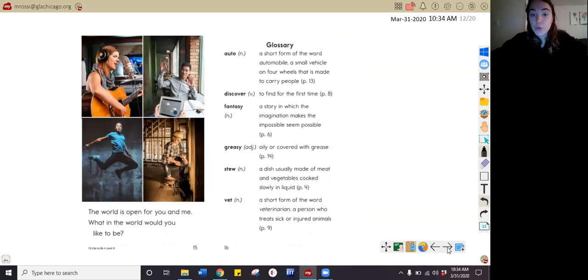On this page, I want you to read both pages, even the glossary. So you're going to pause your video, read page 15, and read page 16. Go ahead and pause your video and do that now. Nice job if you read the last page and the glossary. Remember, a glossary is the page where it tells us words and what they mean. They're definitions. Nice job.